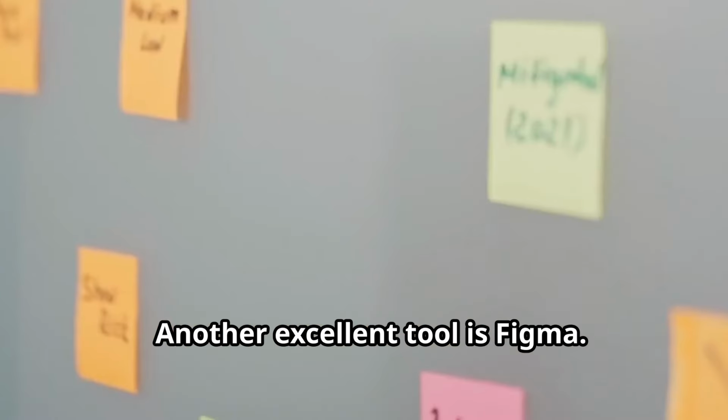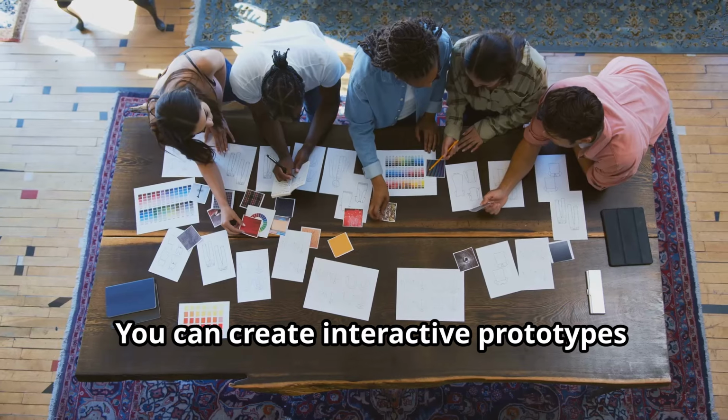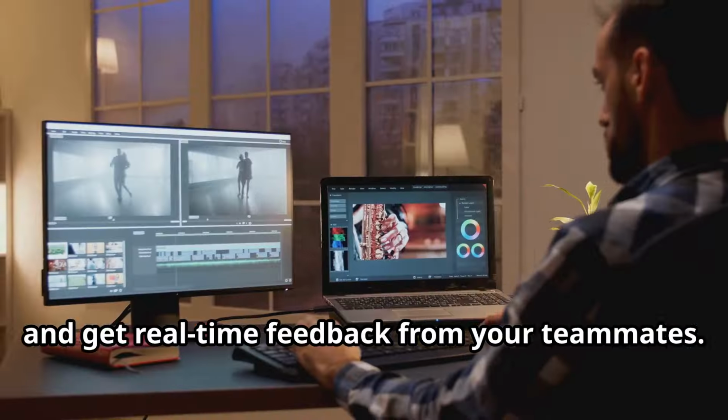Another excellent tool is Figma. Figma is cloud-based, making collaboration with your team a breeze. You can create interactive prototypes and get real-time feedback from your teammates.